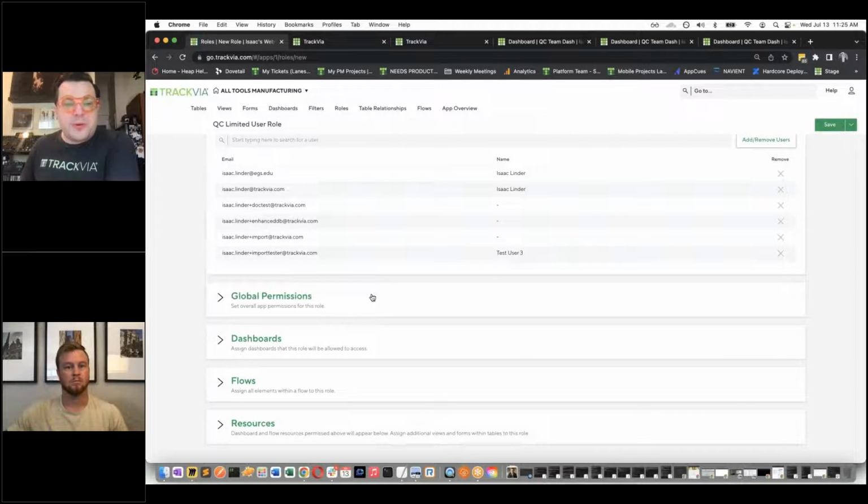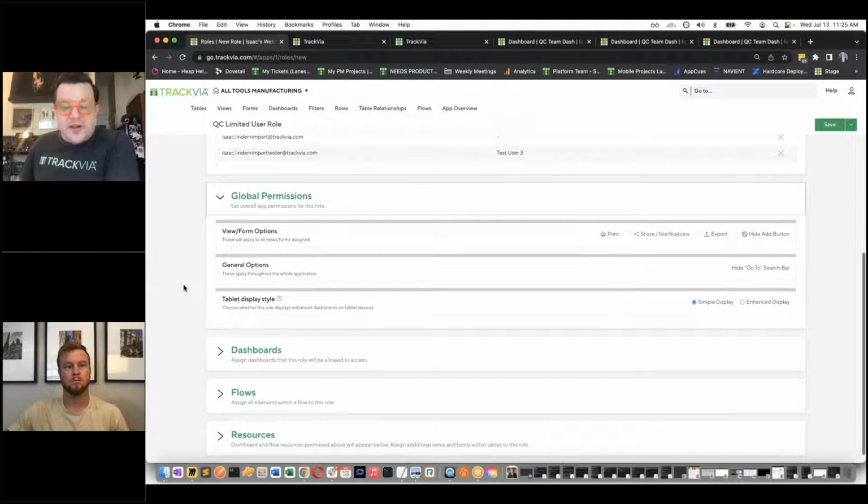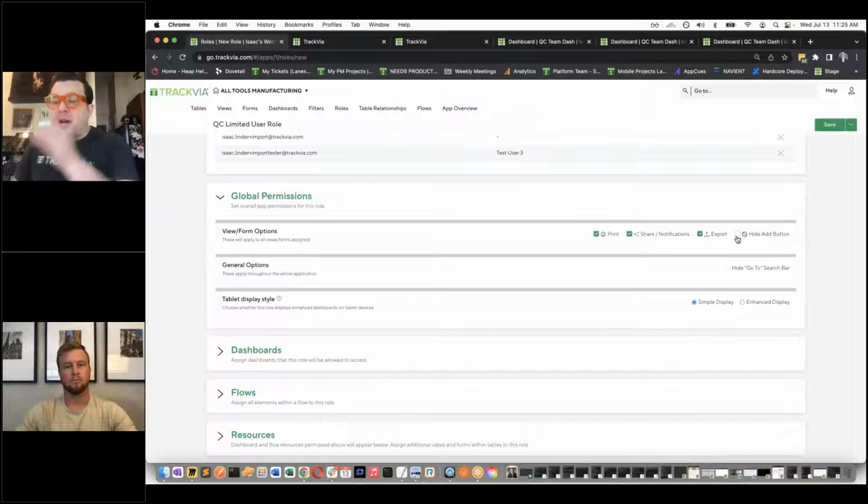Moving on down to global permissions, this was just a little superficial rearrangement of the elements on the page. Everybody's going to be familiar with these already. This is where you assign if the role should be able to print, share, or set up notifications, export data, and whether or not they should see the add record button on views as they are moving through flows. This was a requested feature a while back that we added, makes it just a little bit more simple and puts some guardrails in place for our limited users so they don't click around and get lost within the application.